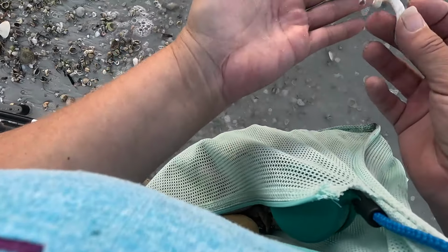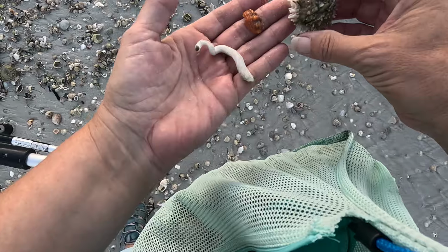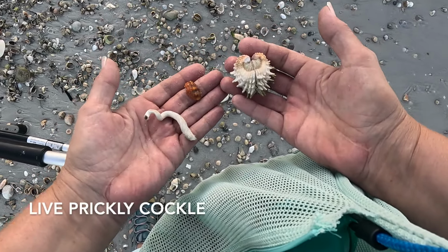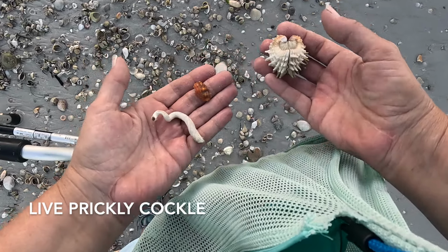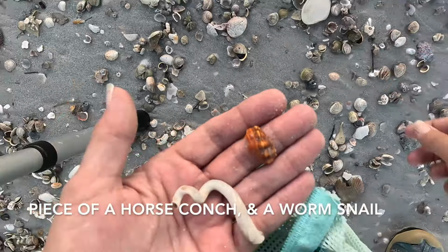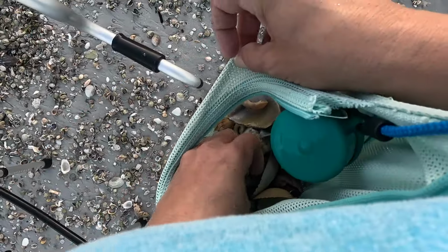Piece of a horse. Live. Oh, he's cool. Is he alive? Yeah, I mean he's shut, so I'm assuming. Hello, live prickly cockle. You're very prickly and pretty. Shells like that is where I recognize I wear water shoes. Exactly. Because people get their feet destroyed. Oh, that was a nice horse conch.